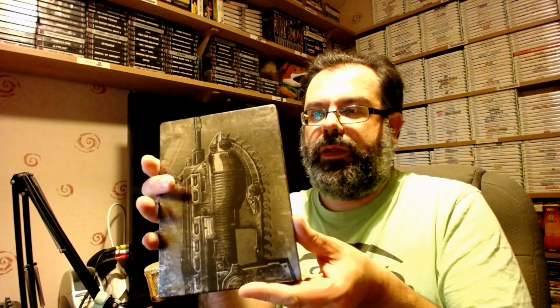There's the steel book on the inside, and interestingly enough, we have this little card here, which he said was on the front. There's an Xbox 360 Live thing there, and there's a manual, and it looks like there is a disc missing, which is a bit of a shame.